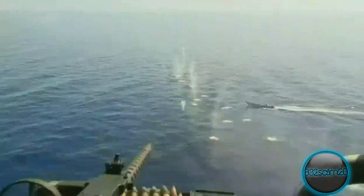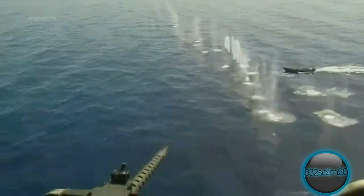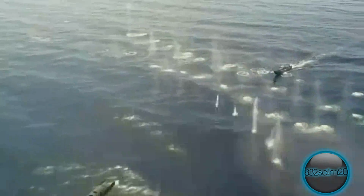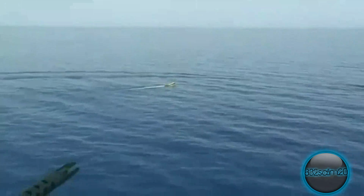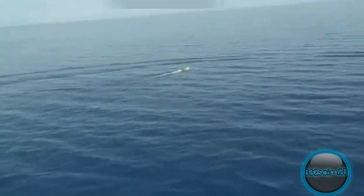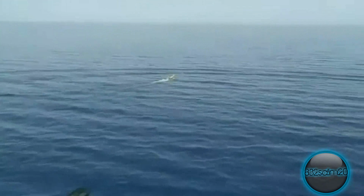And each time they slowed down, and as soon as the fire stopped, they kept going. This told me that these were pretty serious pirates. They knew what our tactics were, willing to take a chance that we weren't going to shoot them. The pirates risk the warning shots, believing that the Navy will not use deadly force to stop them. If they reach the Somali territorial waters, the Navy will be required to call off the pursuit.